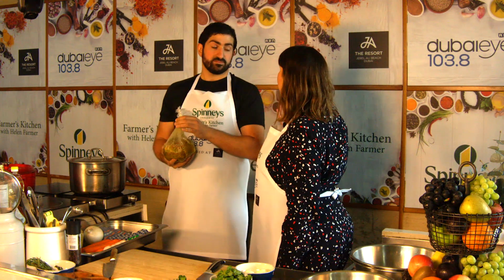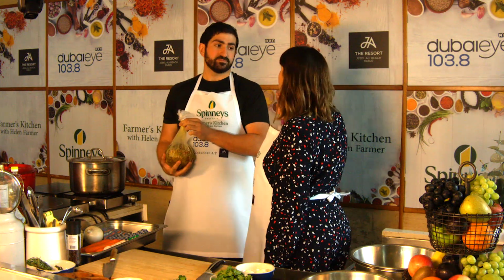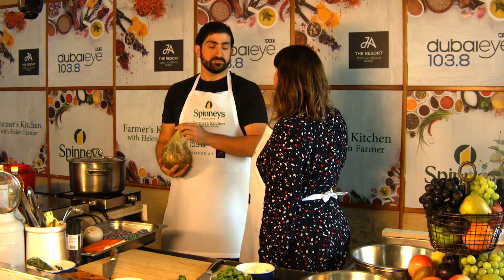The Welsh lamb, I never knew. It's truly seasonal in the sense that the lambs eat different grass throughout the year, they eat different herbs, so you even get a different taste of meat depending on the season.